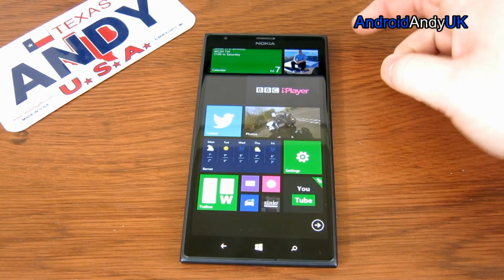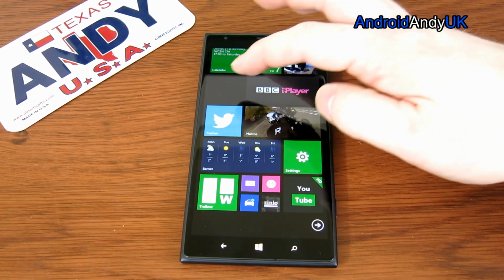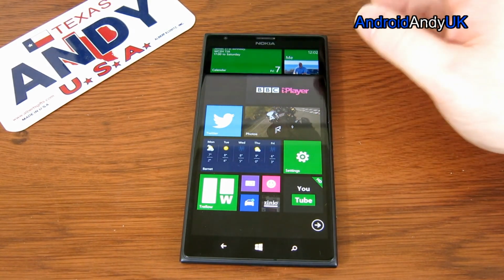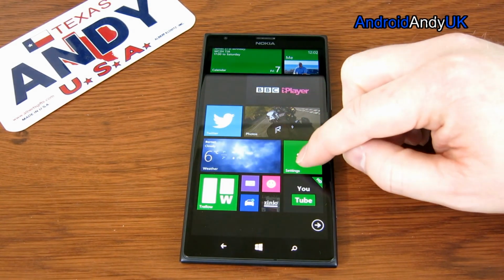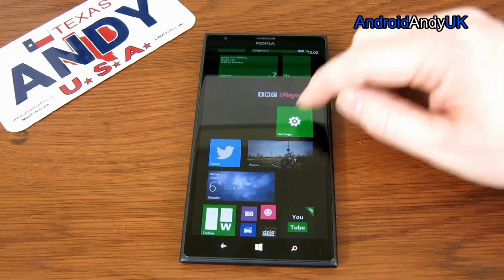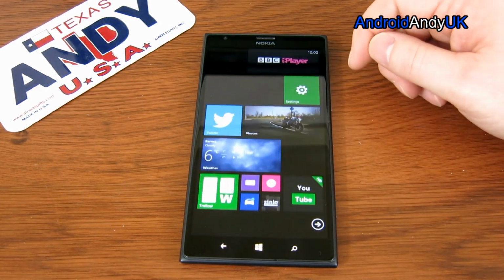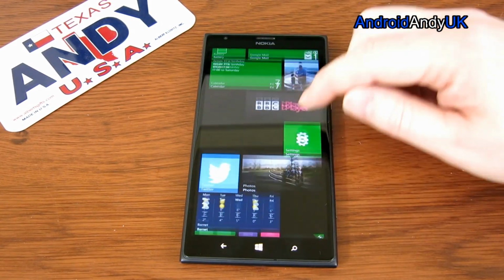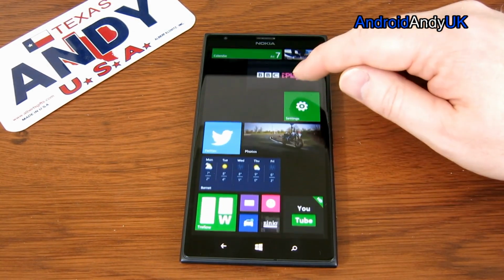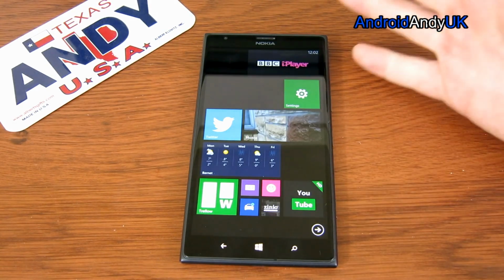I can't decide if I like that it doesn't autofill things, so it just leaves a hole. And actually when I first did it, I was a bit, because literally you can make your home screen look really quite gappy. And I thought, oh, that's a bit weird, surely it should auto-fill those gaps. But actually I think it might annoy me if it just started moving things around automatically. I'd be like, no, that's not how I want it.